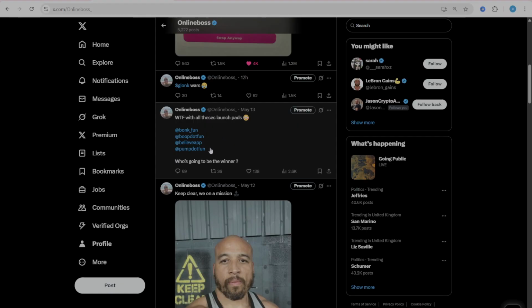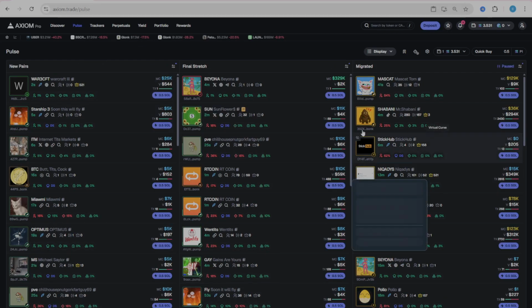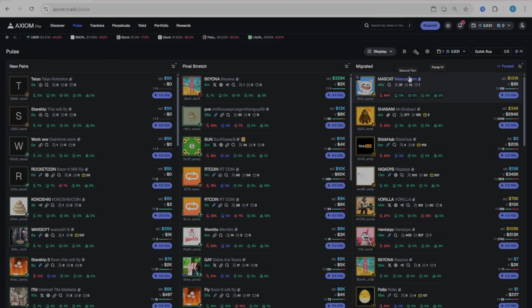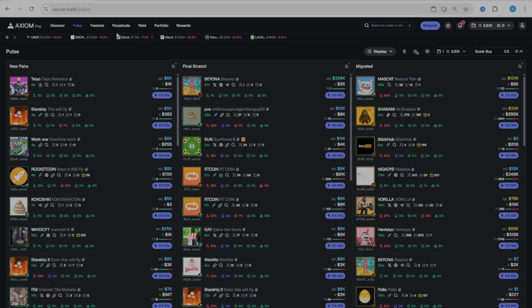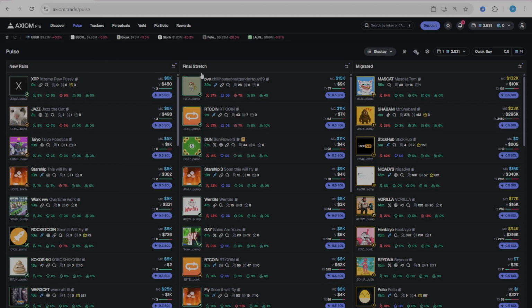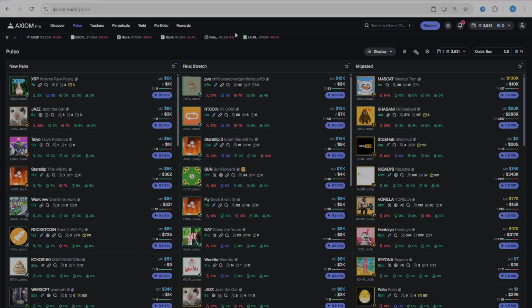And I want to tell you something, guys. You don't have to worry about this too much, because the beautiful thing about using Axiom, which I'm even going to teach you guys how to use because you might be new to meme coins, is all these launch pads are already on Axiom. Not even all of them are on Bullx. This is why we're using Axiom now. It is the best platform to trade meme coins.